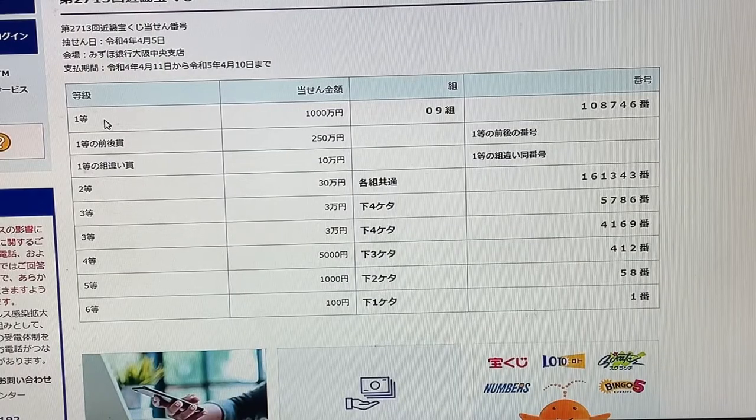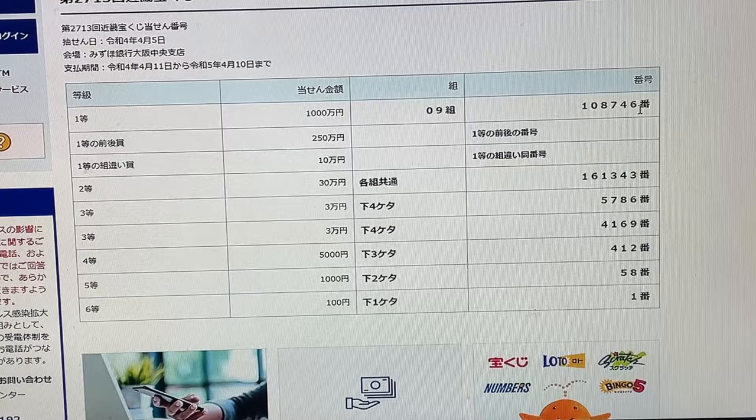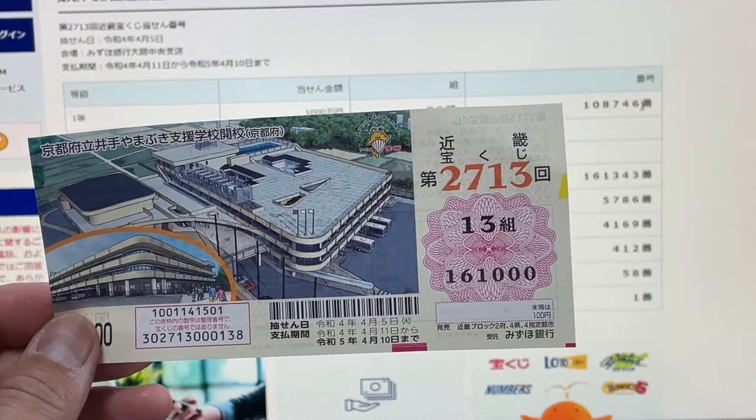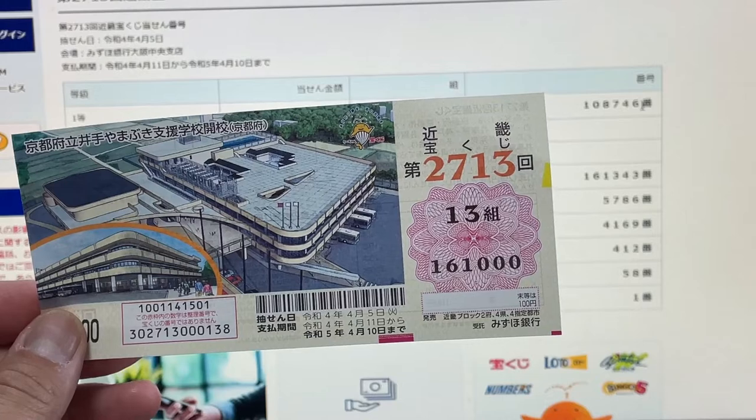To win the very first prize, Ito, Senman N. You must have grouping number 9 with these exact numbers in the exact order, 108746. I have group 13 and my numbers are 161000. No good.